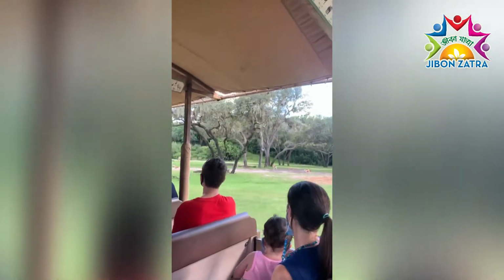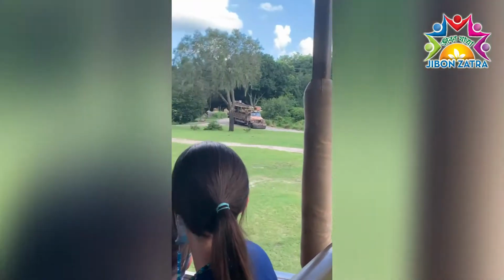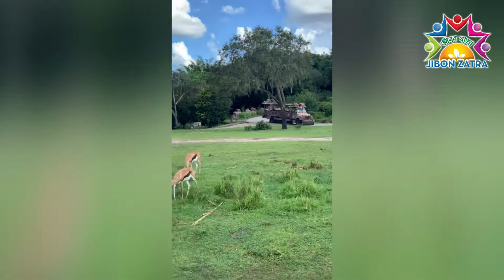Also, cute little baby zebra there. His name is Dash. He gets his name because of his dashing personality. He loves to run around the reserve. He loves to chase the animals. His mommy definitely does chase after him as well.